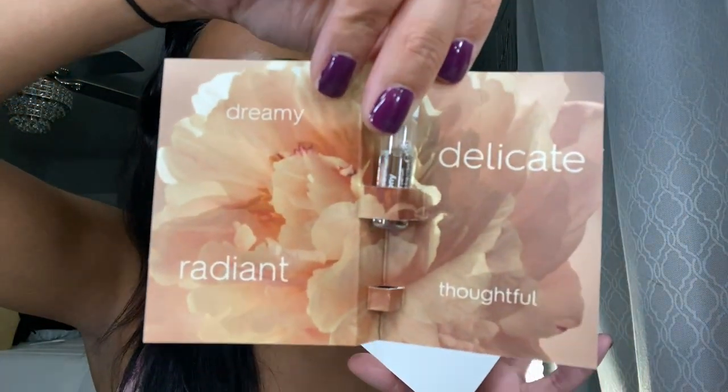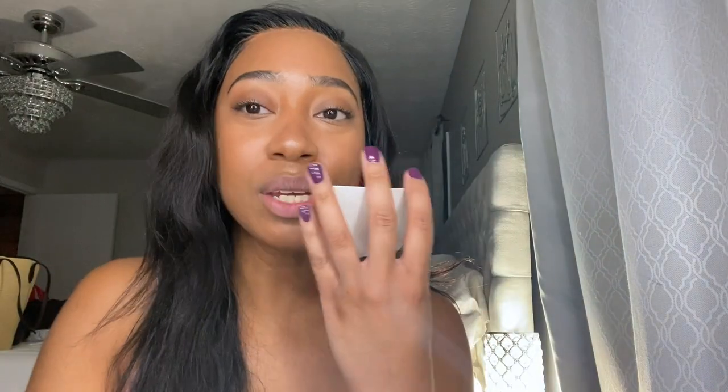This is a good smell. Oh my gosh, this is really good. All of the adjectives that it has on there, it's accurate. It's dreamy, radiant, thoughtful, and delicate. You can tell they complemented the scents very, very well. This is good for somebody that likes that more fruity smell. It's floral, but I think the fruitiness outweighs the floralness of it, but it's a very good smell. I'm definitely getting notes of pear with it.